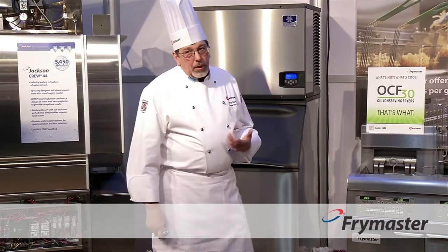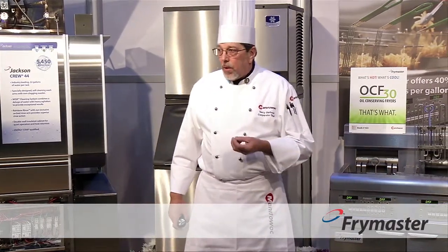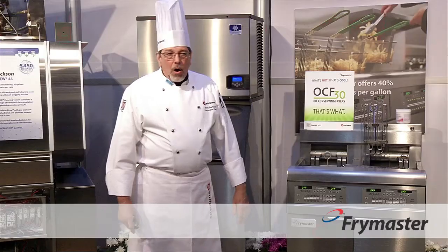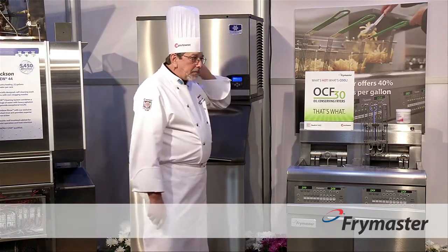Another important consideration when you're looking at investing in kitchen equipment is our warranty. On our electric fryers, the pots themselves are guaranteed for life. All other components are guaranteed for 1 year, full parts and labor. On our gas fryers, the pot and combustion system are warranted for 7 years. All other components are 1 year parts and labor.